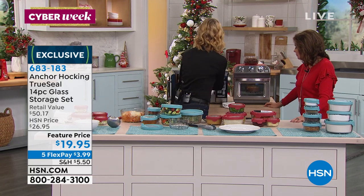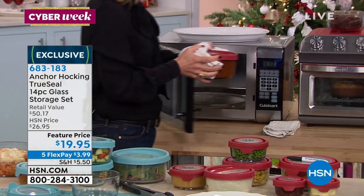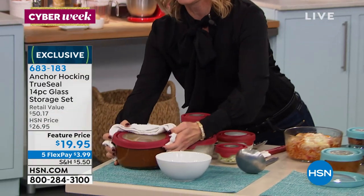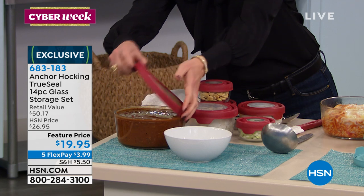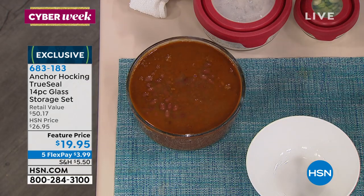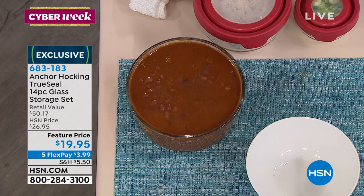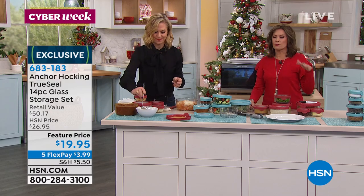And you'll see here, we have chili coming out of the microwave. So you can actually use your lids in the microwave. You just want to keep them askew so they don't get too tight and can release the steam. They're BPA free. So you're not worrying about any of those chemicals of those nasty plastic containers. All glass. No stains, no nothing. And the price is right on these.